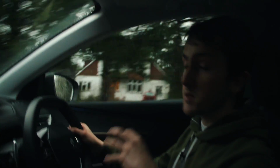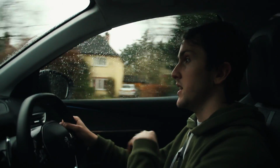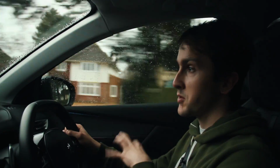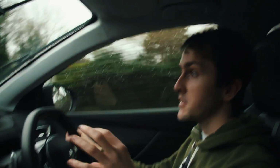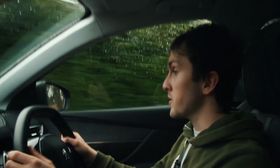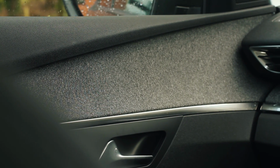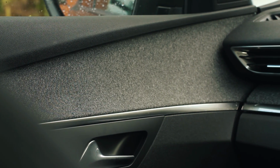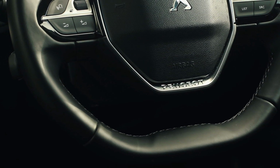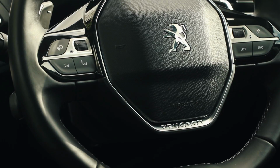Peugeot have also used the materials in a really, really clever way. It's not just black plastics, black gloss trim and silver bits. There is some of that, of course there is, but they've used other materials really, really well. So you've got almost like a soft touch, not carpet, but a different material up here. You've got some shiny metal stuff, you've got leather on the seats as well. You've just got different materials, and it feels very well put together.